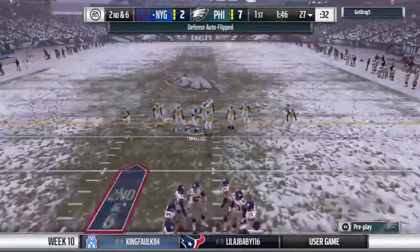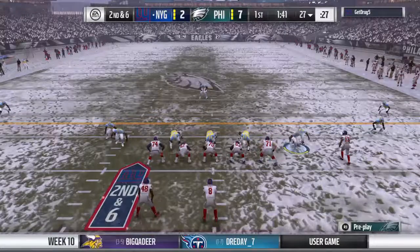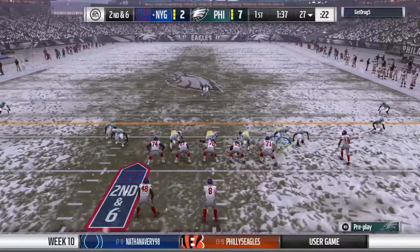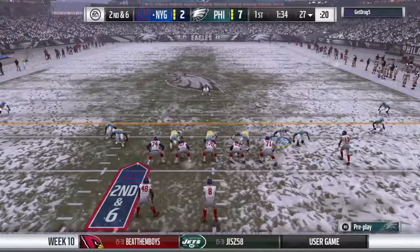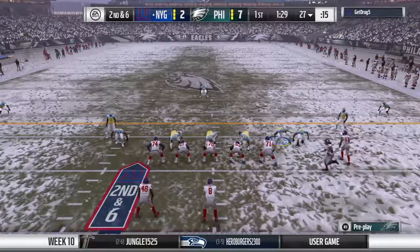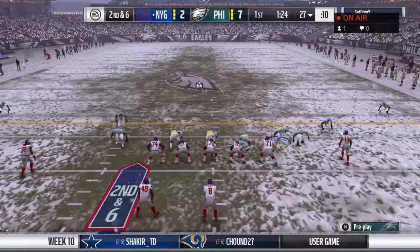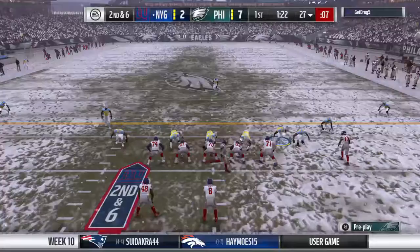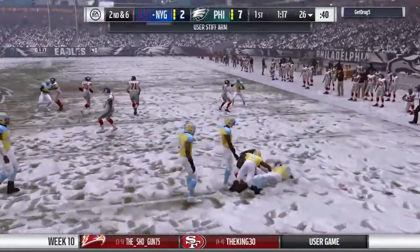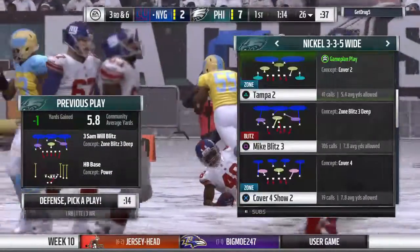See if they stay on the ground for 2nd down. White, the man in motion. In motion right is White. They'll run it now out of the gun. And he'll fight forward maybe to the line of scrimmage, but that's all. They'll lose a yard, and it brings up 3rd.